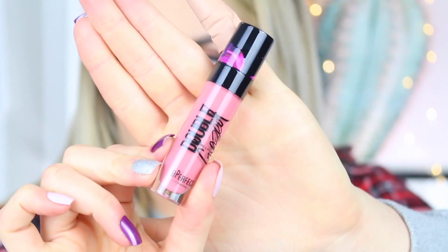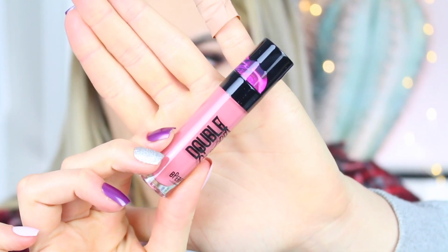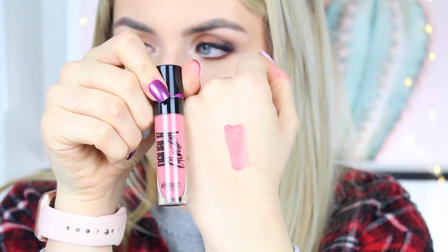So the first one I'm going to tap into is Brick, and this is a really nice muted but slightly luminous pink gloss as well. I love the components on these. I think they are really good, but sometimes it can be a bit of an issue in terms of getting the product. Okay, so that one there is Brick.